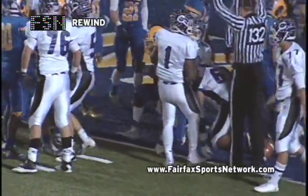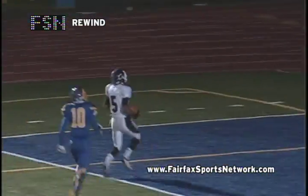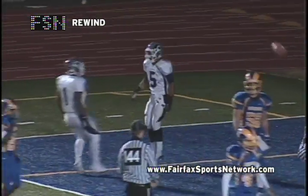Wilson would return the kickoff to the 50, and then on the very next play would fumble it, and that would set up Harris for a 38-yard touchdown, ending a 49-yard drive. Chantilly would take its first lead of the game, 14-7, but Wilson wasn't to be outdone.